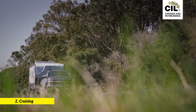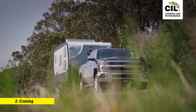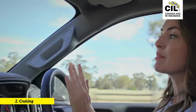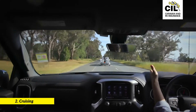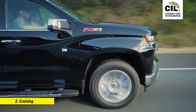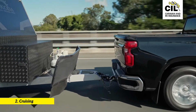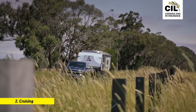Some states require caravans and RVs to be towed at slower speeds than normal traffic. Unless overtaking, keeping 60 metres of distance from the vehicle in front is paramount. Or you can apply the 3-second rule, which increases the distance the faster you travel. If safe to do so, increasing your speed when approaching a hill is a good idea to maintain your cruise speed. The more speed you lose, the longer it will take to regain your cruising speed.